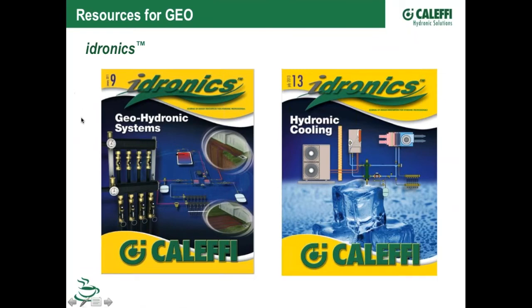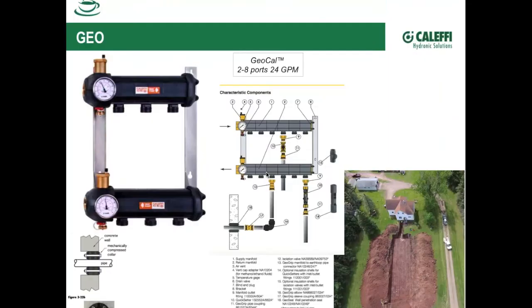We did two different hydronics issues on that would give you some ideas on piping schematics and things. One was specific to geo-hydronic systems. We came out with issue number 9 here when we introduced our manifolds and some of the components I'll show you specifically for geo. And then we did one on hydronic cooling, which again is using chilled water instead of hot water to do some cooling loads and stuff like that. But it does have a lot of good piping information and some control logic in there.